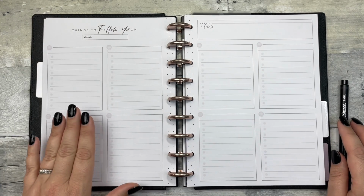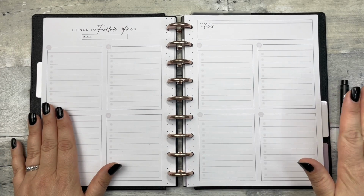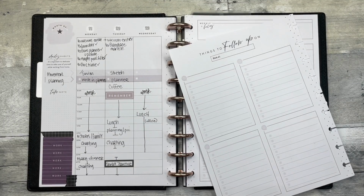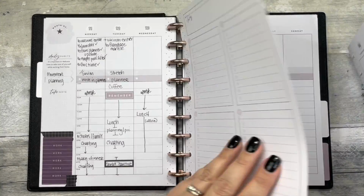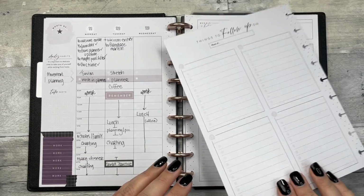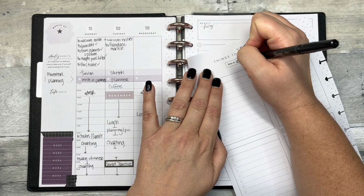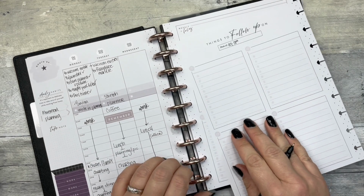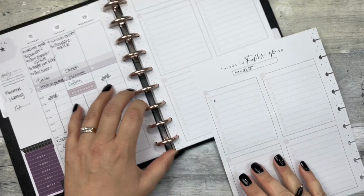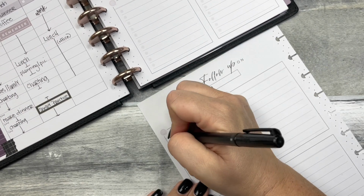So this is perfect for the following week. So things from this week that I need to follow up on this coming week. Okay, and this will be the week of the, I think I have to, oh yeah, I have to find my dates. So it will be the week of the 18th, so let's write October 18th. Let me bring you guys closer, actually. Things I want to follow up on.